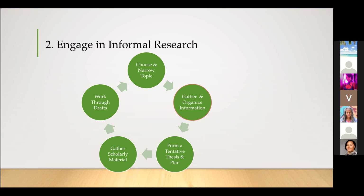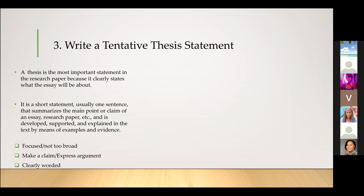Okay, so let's look in more detail at step 3, writing this working thesis statement. In my work in the Writing Center, I read a lot of research papers, particularly around this time of the semester, as we approach the end. One of the major issues that I see without fail is that students lack a clear sense of what they're writing about. They've selected a topic, but the paper rambles, touching on one thing, moving to another. It's almost as if the research the student has done is controlling the paper.